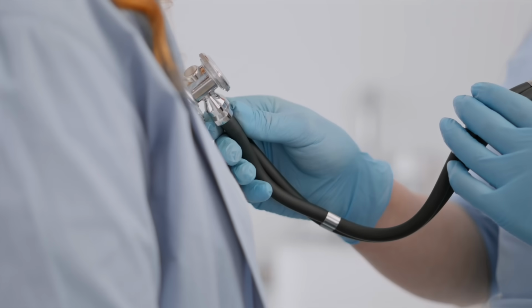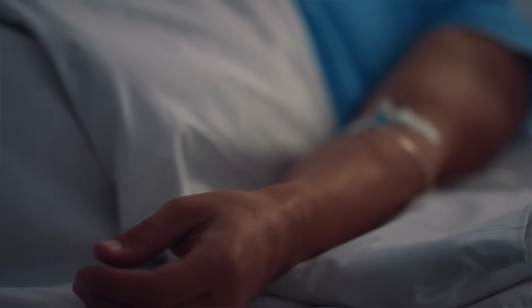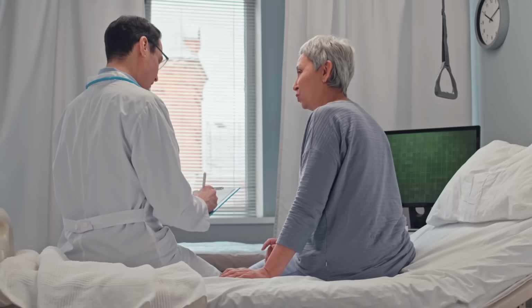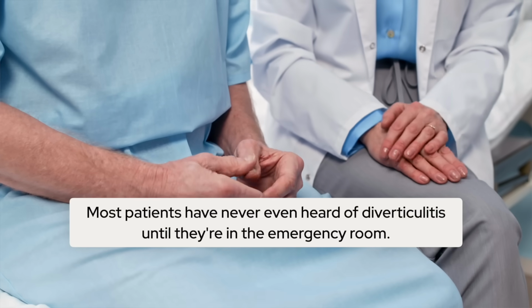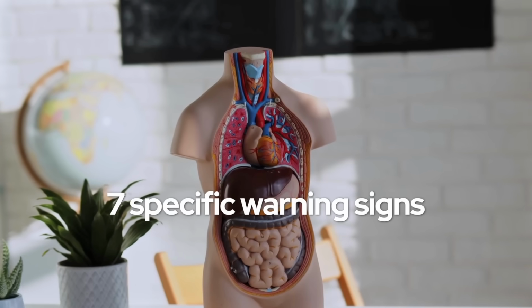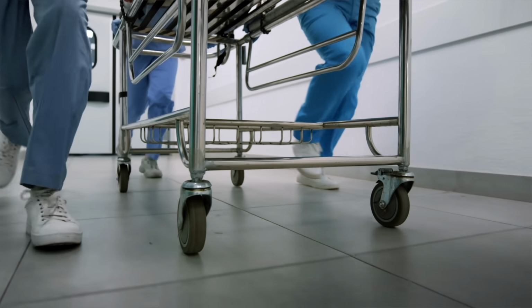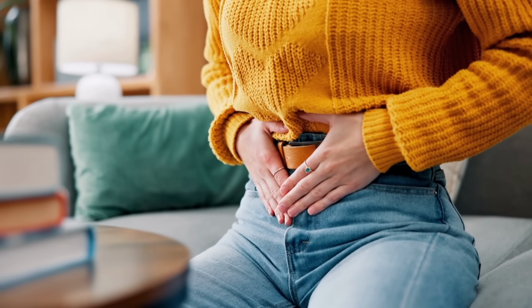Every year, diverticulitis is responsible for over 300,000 hospital admissions in the US alone, and that rate is increasing every year. And here's what's even more concerning. Most patients have never even heard of diverticulitis until they're in the emergency room. And here's the thing, there are 7 specific warning signs that could help you catch this condition early before it becomes a medical emergency. And for many of you watching, perhaps before it occurs again.